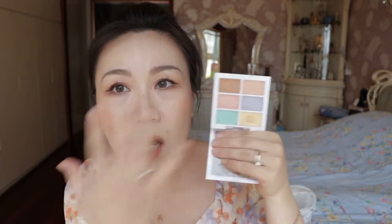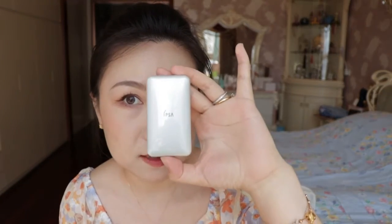Here I just want to reiterate, you do use this more colorful, more powerful colored palette before the foundation. This is not supposed to be used after the foundation, okay? If you want to use a concealer before or after the foundation, go for IPSA, this one.